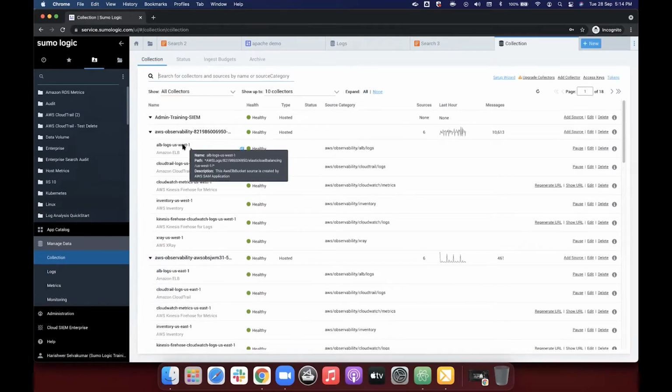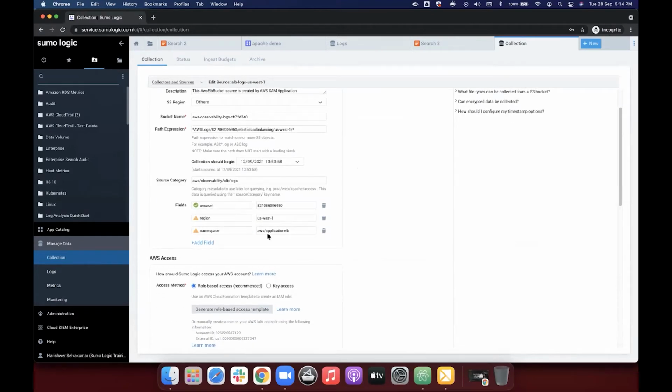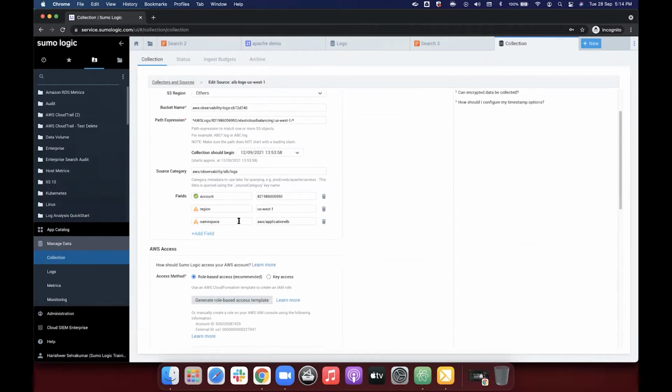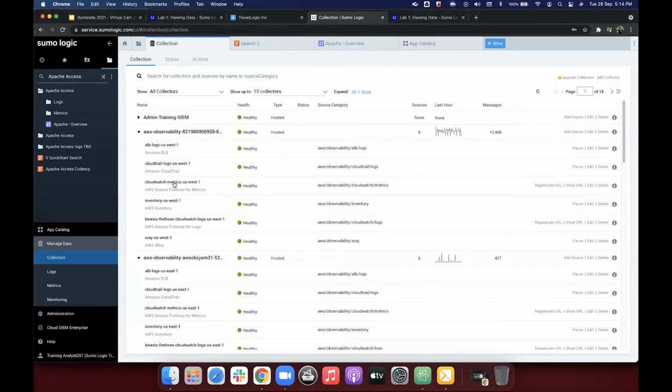So if I'm able to go inside this, I have an option to add more fields to my source. So using one of these fields also, I will be able to install the app. For example, I can use a custom data filter of namespace is equal to AWS/application ELB or region is equal to US West -1. So it is just giving users more and more options of how they want to identify that particular data source.